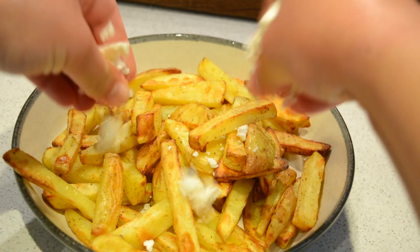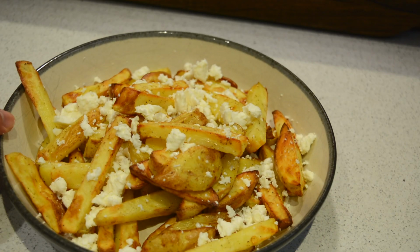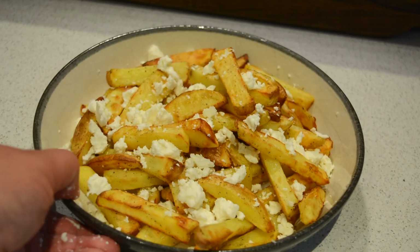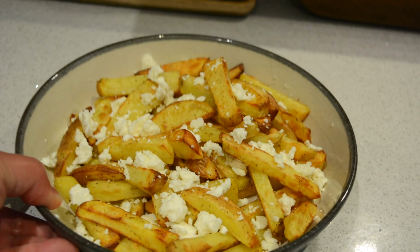I then top with lots of feta and sometimes a bit of Maldon salt, and this is so yummy and such a comfort meal. If you know me, you know my favorite food is potatoes, and this has been one of my go-to quick meals that tastes absolutely delicious.